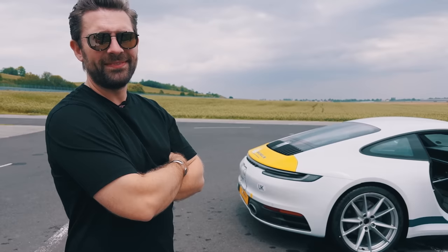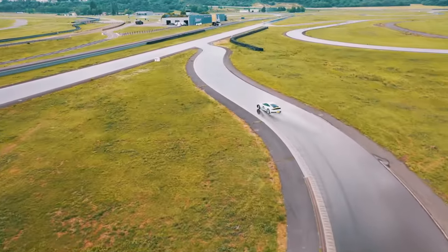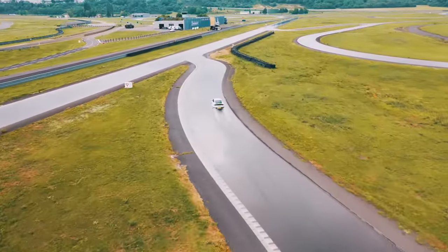So not only is it amazing fun, but as a baseline skill to have, just feeling the difference between understeer, oversteer, opposite lock, giving yourself a chance, I think it would be very valuable for everyone to just have a good old family day out on the skid pan.